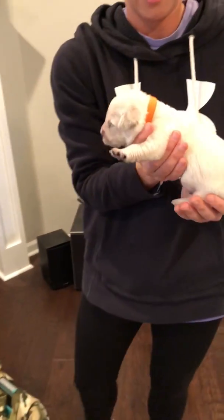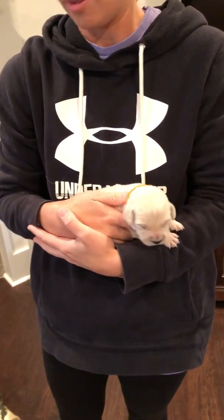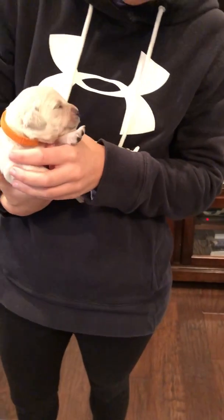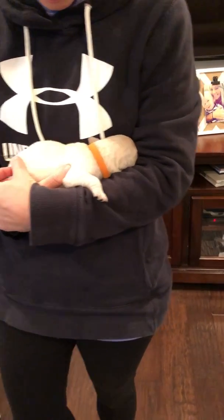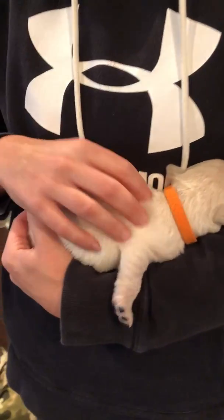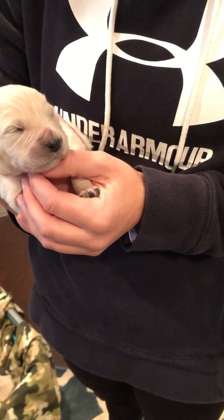This is Mr. Orange. He's got a really light colored coat. Probably our smallest male. Still a good size for a male, but compared to the other ones, he's a little bit smaller. His eyes aren't open yet either, but they will be open within the next couple days. And he's pretty attached to his mama. He loves his mama. You can see he's got a really light colored coat. It's really pretty. So this is Mr. Orange.